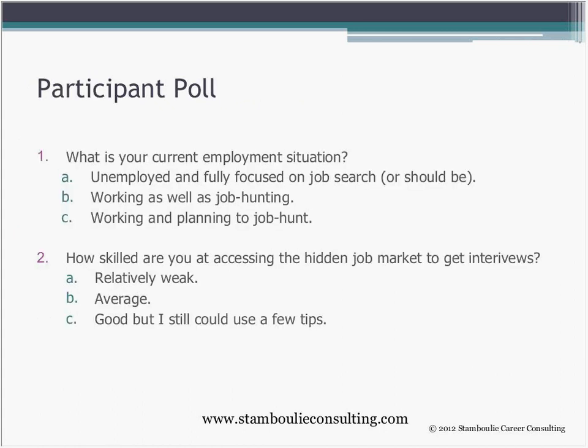We're going to begin with a poll, and you should see on the right of your screen some questions, and I would love you all to quickly pop in your answers, and we can see where we're all at in terms of your employment situation and your confidence about the hidden job market before we get started.